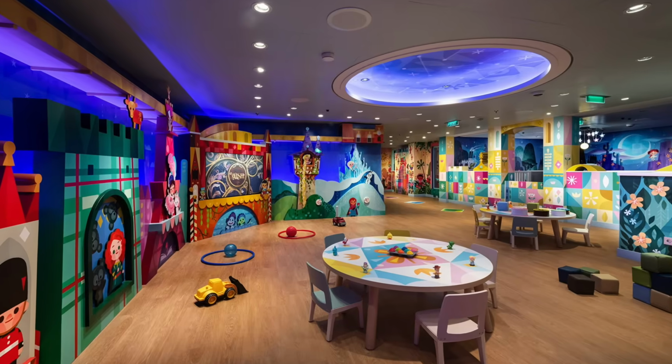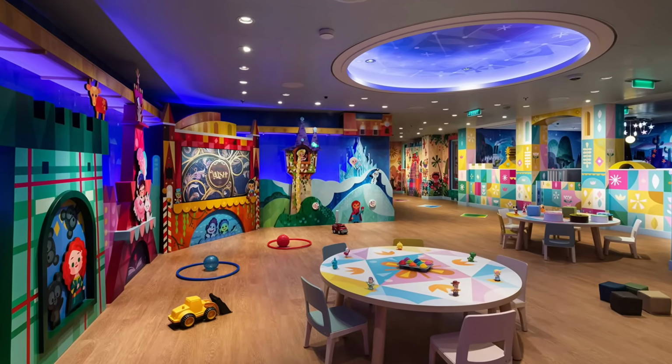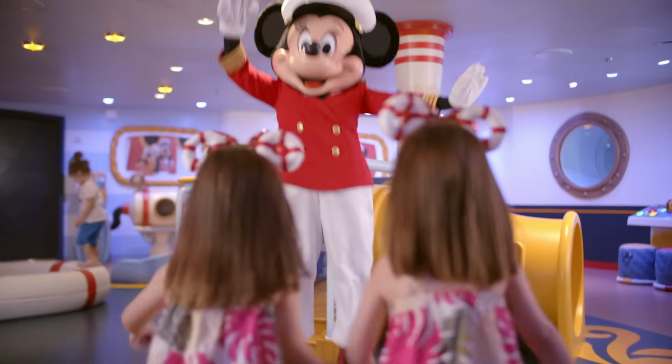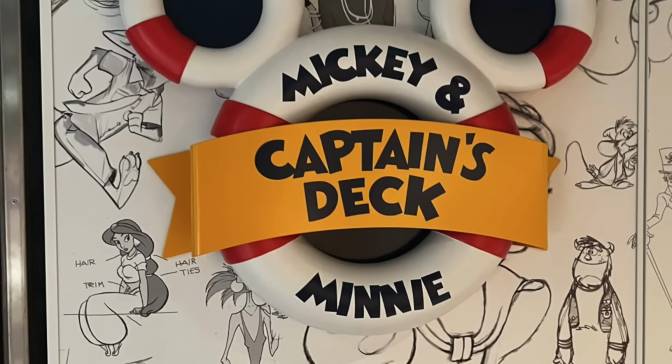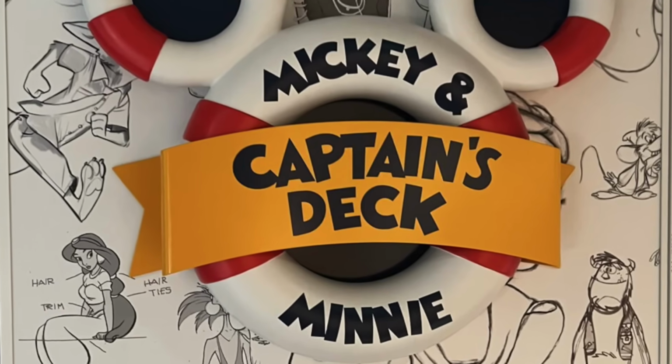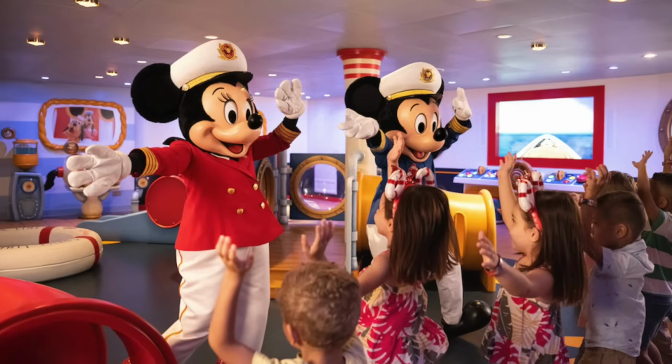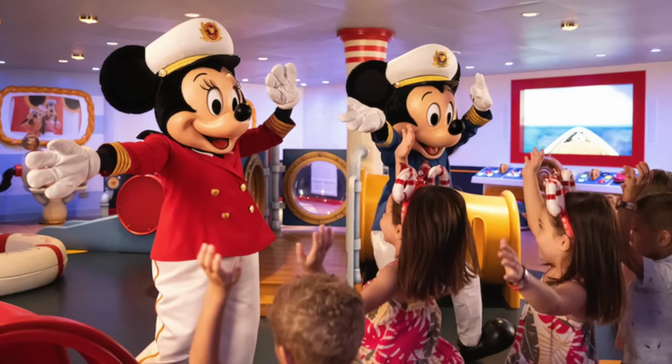They will have a nursery for those that are under 3. There is a charge for the nursery and you do need to reserve it in advance. They also have Mickey and Minnie's Captain's Deck. This is a fun little play space with a slide, a ship's wheel, and a busy box. And if you're really lucky, you might even get to see Captain Minnie herself.